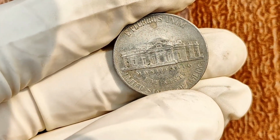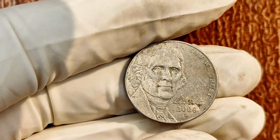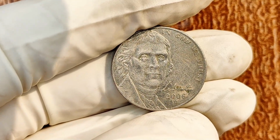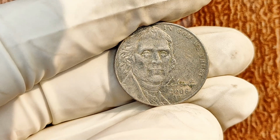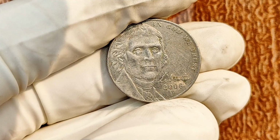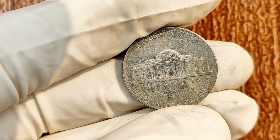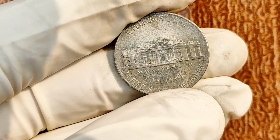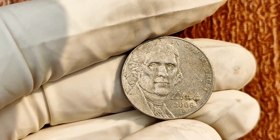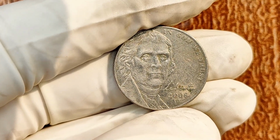But why is a 2006 nickel, something so recent, commanding such an astronomical price? The answer lies in a unique combination of minting errors, rarity, and demand from collectors willing to pay millions for a single coin. To understand the value, we must first go back to 2006. It was a year when the United States Mint introduced a striking redesign to the Jefferson nickel. This new design featured a bold and modern depiction of Thomas Jefferson on the obverse side and a detailed rendering of Monticello on the reverse.